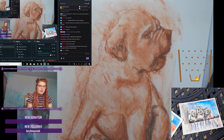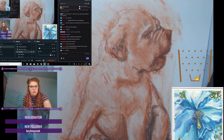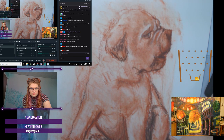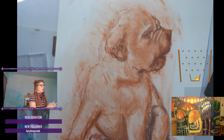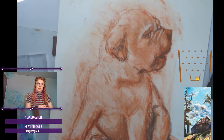So yeah, that was my practice with line of action. Let me see, just gonna hide that thing. Reference picture. Nope, that's not it. Display capture, there we go. Okay. So I'm gonna go ahead and call it good for now.